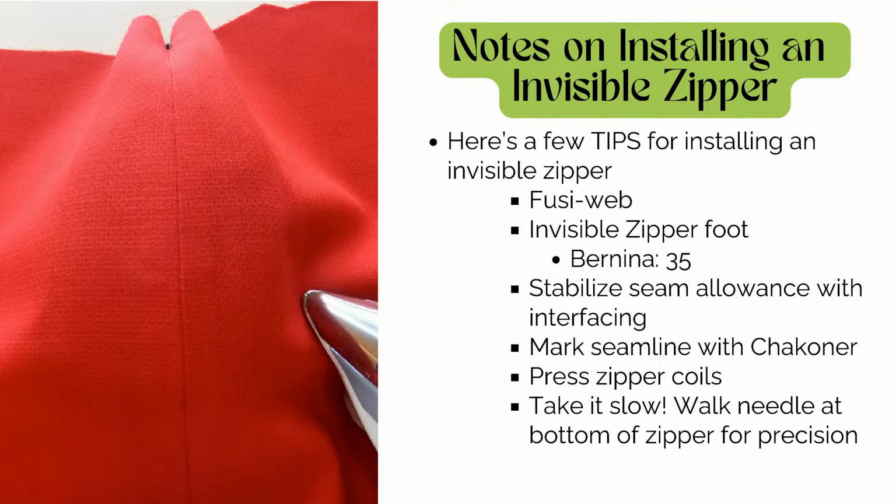And this is an 18-page tutorial with a lot of wonderful pictures for each step-by-step process of putting in an invisible zipper. So again, just a great reference point for you to consider getting if you really wanted a full walkthrough process of putting in an invisible zipper.